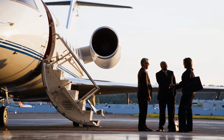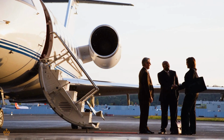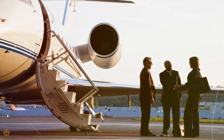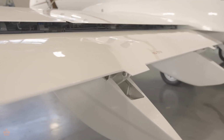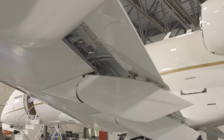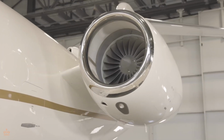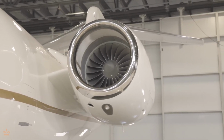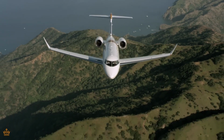Private jets must adhere to strict guidelines set by aviation authorities like the FAA and EASA. These standards cover everything from the jet's design to its maintenance. Next, consider the latest safety technology on board. Modern jets come equipped with advanced systems such as collision avoidance technology and real-time health monitoring. Finally, look into how often the jet is checked and certified.